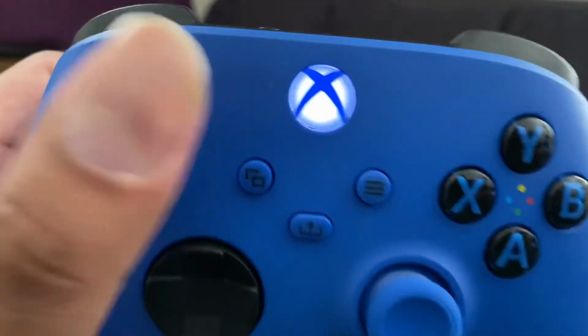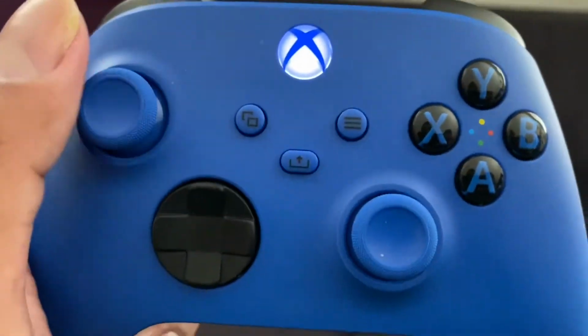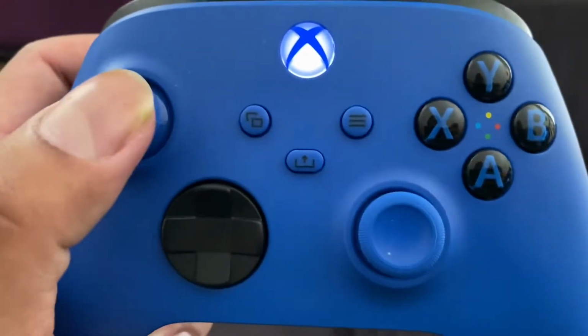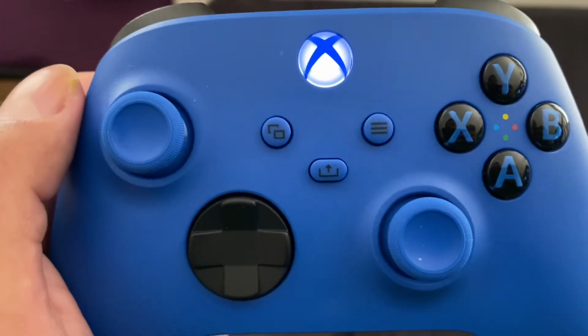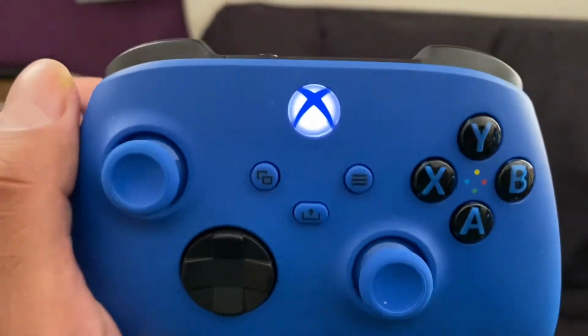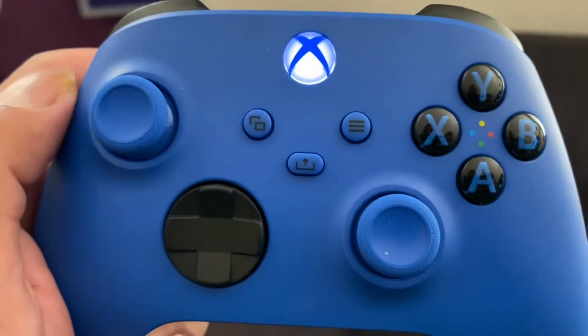And this lights up blue, which I thought was pretty freaking cool. So this controller, it's nice, it's smaller. You can notice the difference comparing it to an Xbox One controller or even an Xbox Elite controller. But I have no complaints. It is definitely a nice controller.